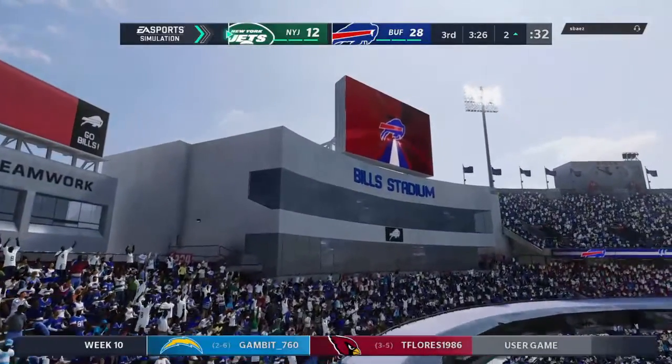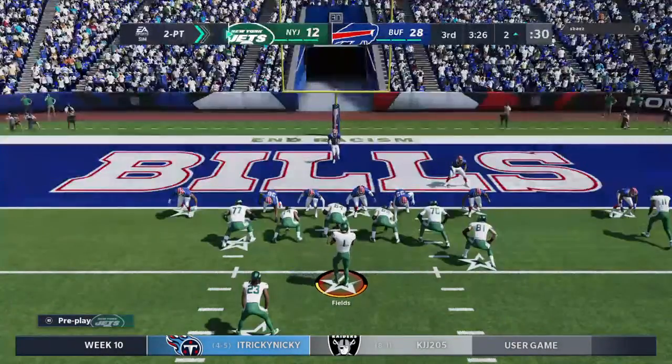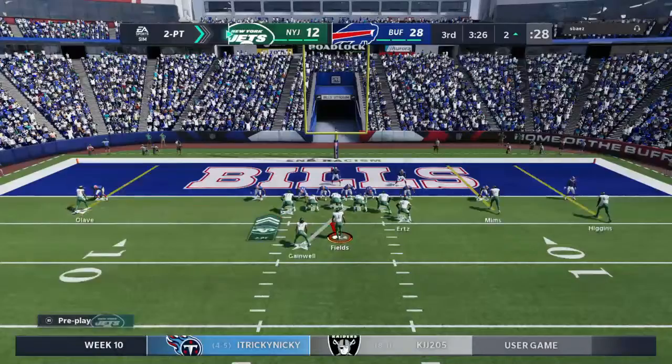Yeah, people talk about arm strength all the time. Well, if you're not precise and you're not accurate, the arm strength really doesn't matter. We saw a little bit of everything with that throw.